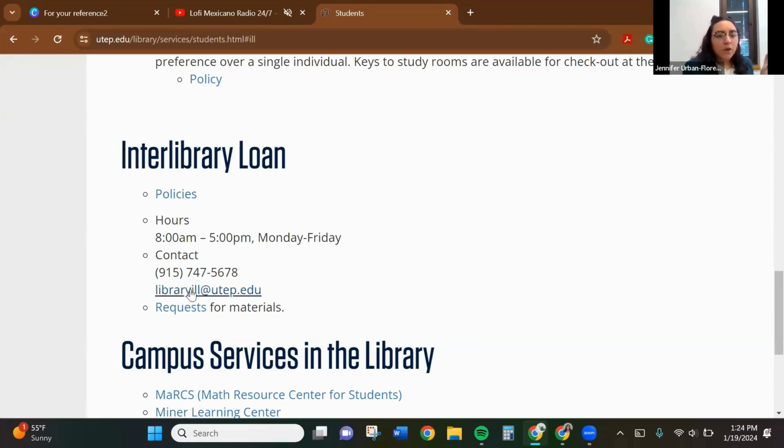So I'm going to scroll down to where it says Request for Materials. Here, if you want to contact ILL, you can. Here's their phone number, their hours, and their email. I'm just going to click on Request for Materials.